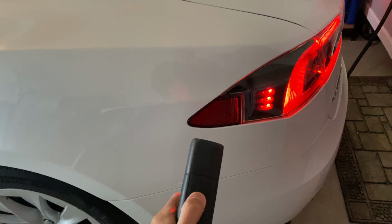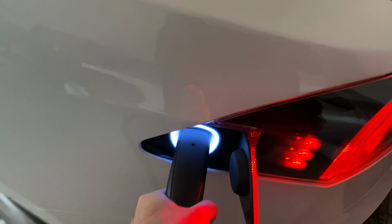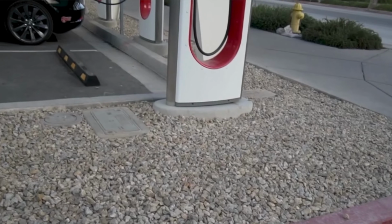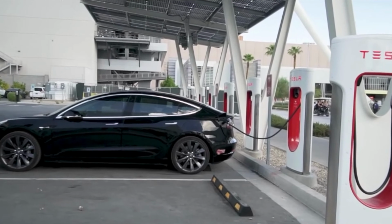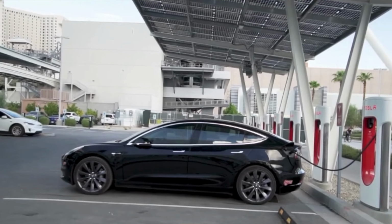Now you can get the 220 volt, which is what I have, and you can charge the car at about 30 miles per hour. Additionally, because Tesla does recommend only charging the car to 90%, I'm only getting about 260 miles on this car at that range. So for a long trip, you do have to stop at different superchargers. But every time you stop at a supercharger, you are spending about 20 to 30 minutes, so it does add time to the overall trip.